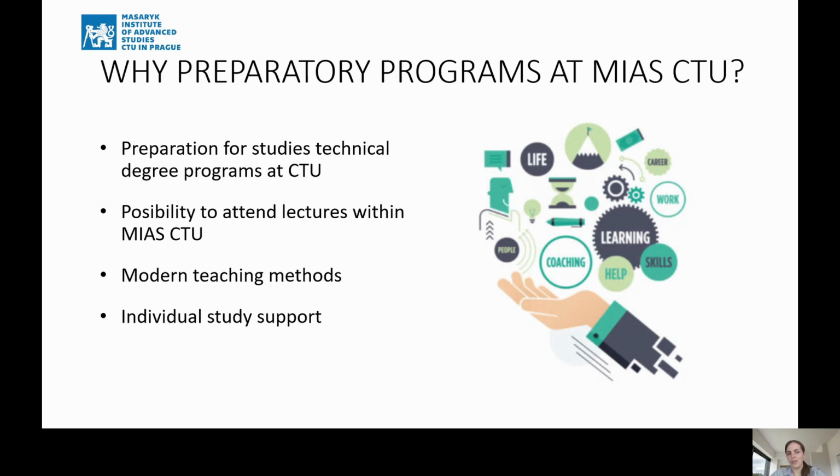Maybe the question you have is, why prep programs at Masaryk Institute of Advanced Studies? I would say that the biggest advantage is that we prepare our students for studies in technical degree programs at CTU, and of course at other technical universities in the Czech Republic. Another benefit is that our students are allowed to attend special lectures within the institute. It's good for our students because they can not only broaden their knowledge, but they can also meet new people. They can get to know the real study environment, the real university life, and that's perfect.